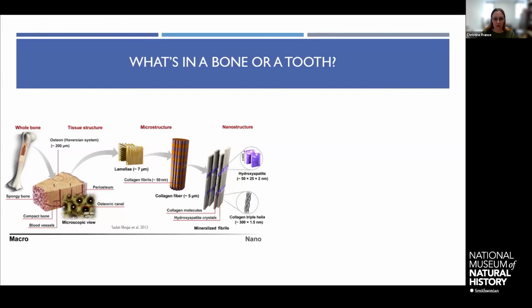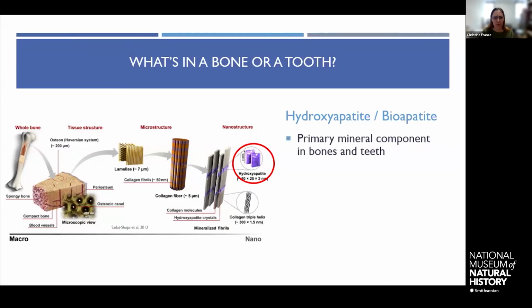Bones fundamentally boil down to two primary components, plus a couple of other minor components, but mostly the two big ones are the collagen protein. This is a strong triple helix protein, and then the hydroxyapatite mineral or the bioapatite mineral. And this is what we're going to focus on for the remainder of this talk. This is the primary mineral component in bones and teeth.